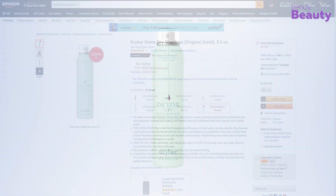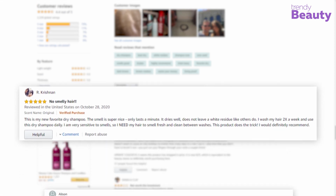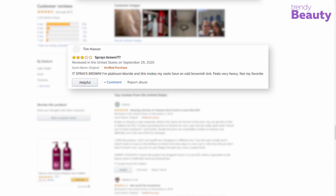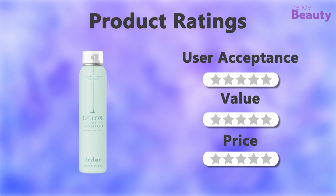This dry shampoo has earned many reviews and ratings on Amazon. According to the reviews, this product works great on your hair and it smells amazing as well, but some of the users said that the product leaves residue. How to use. It's time to rate this dry shampoo.